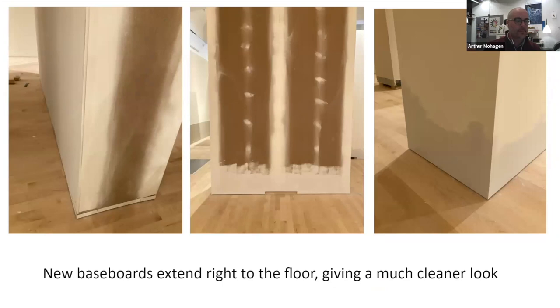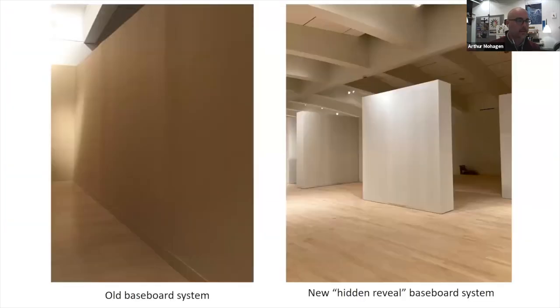Just some more views of the baseboards, and you can see how different the walls are now, how crisp they are, how clean they are, and how this is going to make a really big impact on exhibitions going forward. With the old baseboard system, you can see that line running through the bottom versus the new hidden baseboard system on the right. Each exhibition will remove that little plate on the bottom of the wall, pick it up, drop it in its location, install that new little plate, and then mud over that crack so it's invisible.